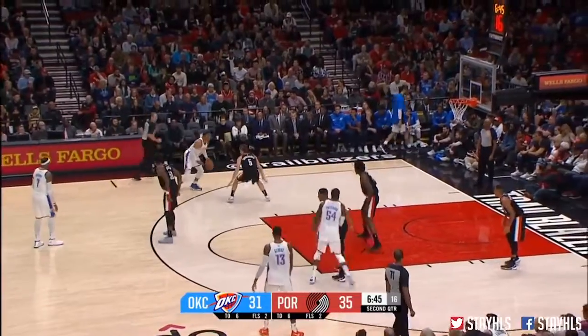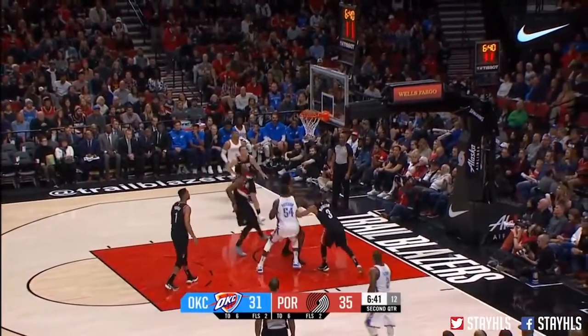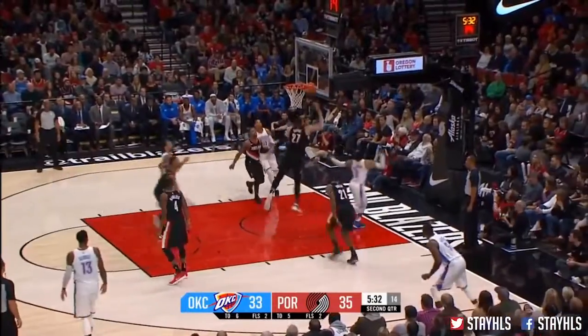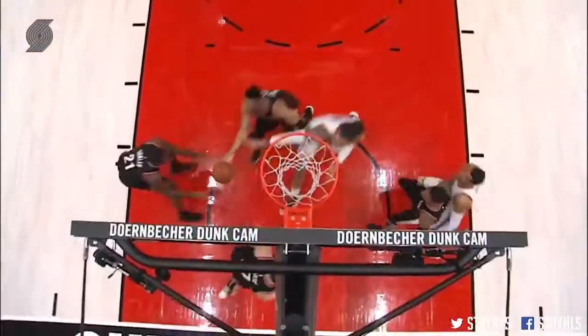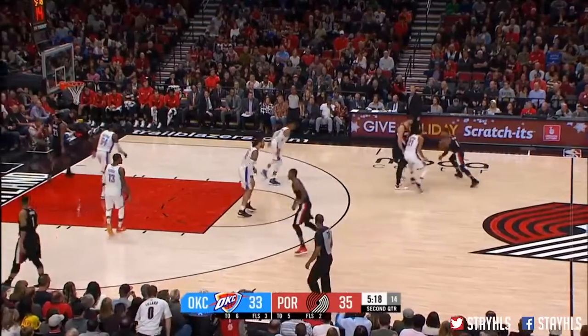Westbrook comes the other way. Scoring champion a year ago and the league's MVP. Will pull up from the in-line. Got it. Westbrook off the screen, gathering momentum. Goes at Nurkic. He timed out half court, and you think, uh-oh, now Nurkic has to deal with. Boy, that is a solid. Foul-free right now is Nurkic.